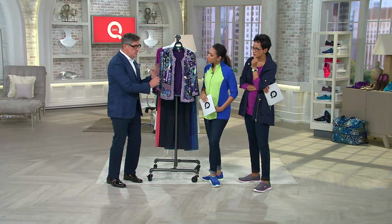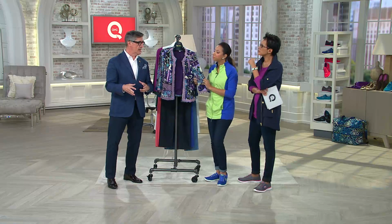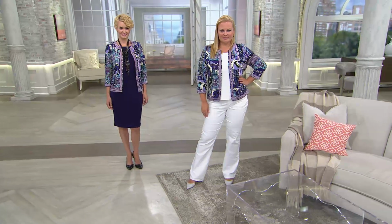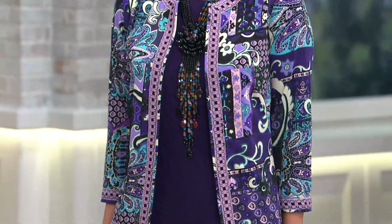So the whole idea here is soft dressing doesn't have to mean sloppy dressing. And I always say that because when I hear soft dressing, I think, oh, here we come with the sleeves that are too long and the dragging tails, and we all look very comfortable, but we look slouchy. This is soft cardigan dressing, but look how crisp and elegant and designer it looks when you wear it.